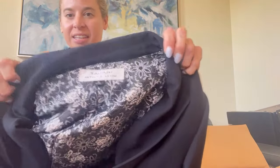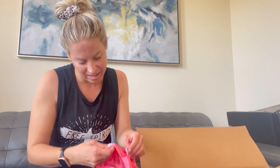First up we have what looks like a blazer from Tahari. I used to think it was a good brand, but now I'm not so sure I'm going to end up selling that. I'll put that in my maybe pile. I do look for stuff that I can sell for at least $35, or I want to keep it myself.